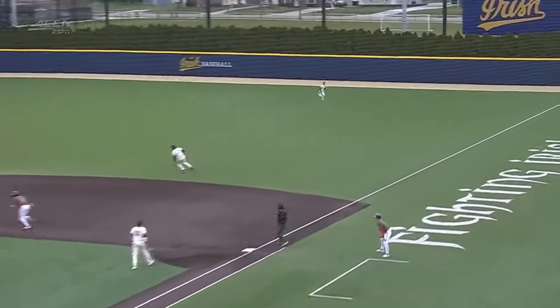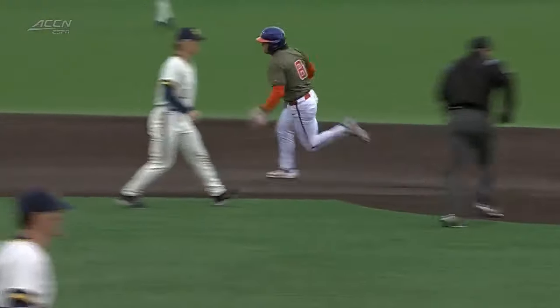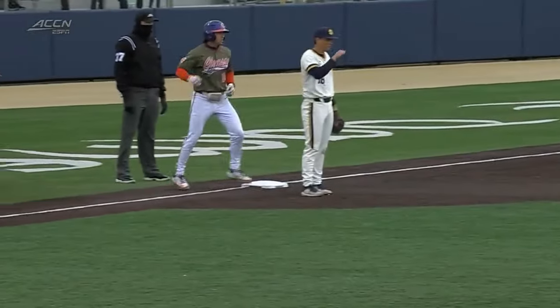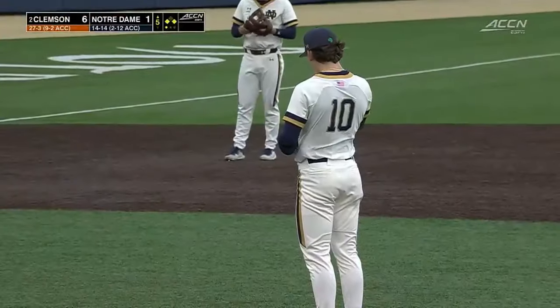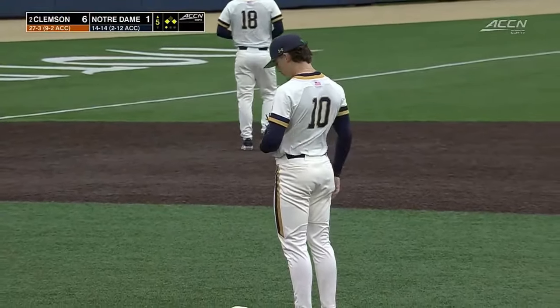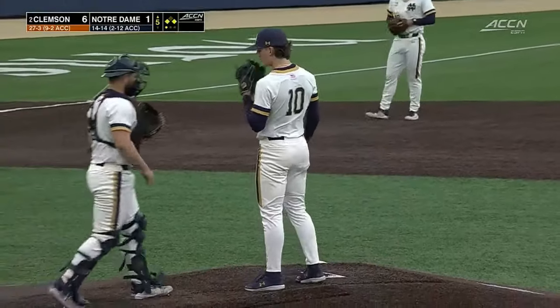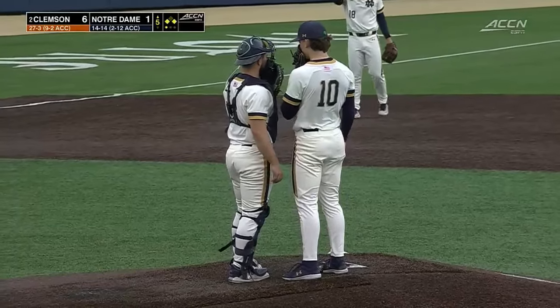Hard hit ball on the ground, gets past the infield. And there's Taylor busting it around the bases. Or rather, Wright busting it around the bases, and he finds his way over to third, so that's going to set up another first and third situation. It'll bring Spence out to have a conversation with Rory Fox here.